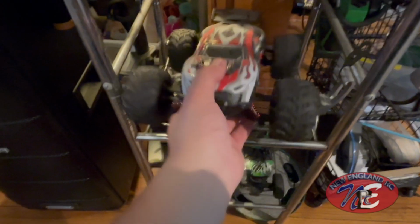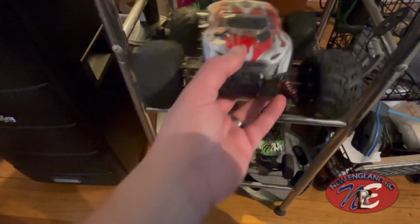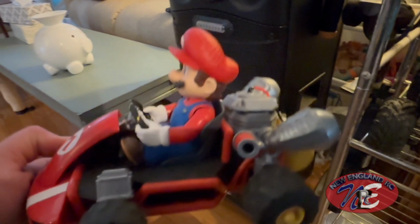I like to call this one the Awesome Hossum. I can't actually remember the model number, but it is top heavy. I couldn't resist buying this Mario Kart. It's really not that good, but it's kind of fun. It's a little hard to control, but it is actually kind of fast.